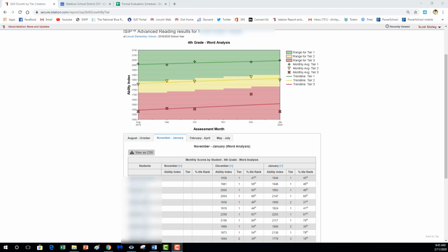Okay, so what's really neat about the iStation testing is that sometimes it finds kidlets that you weren't expecting to be struggling. They might be phenomenal readers in your class. In other words, their CBMs are up high enough that you've never really had a concern, but then you go and look at spelling, or in 4th grade, it's called word analysis, or in 1st grade and kindergarten, it could be phonemic awareness, and you go and look at those specific skills that are being tested, and you come to find that their spelling scores keep dipping. They're really low, but they're really fantastic readers. So you're wondering what's going on.